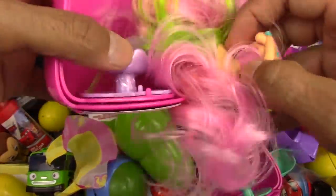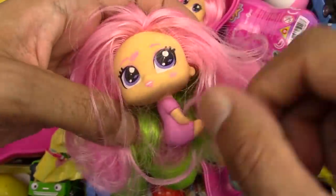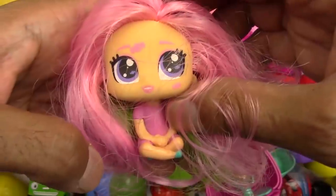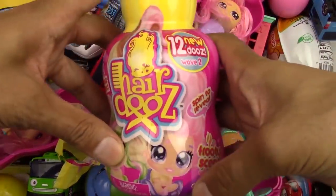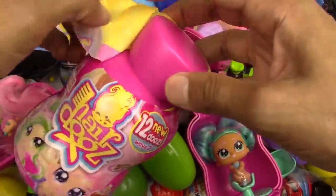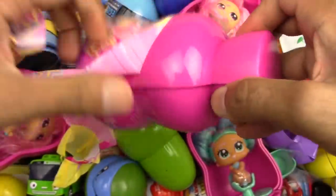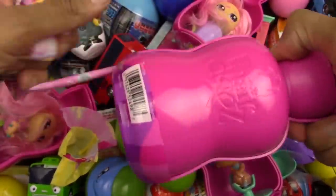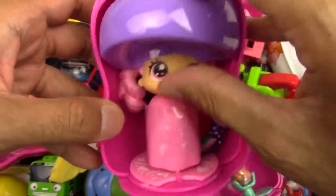Yay, I finally got her. Wow, look at all this hair. Awesome. Let's see what the fourth one looks like. This one. Nice! It's a different one too!